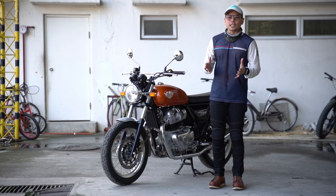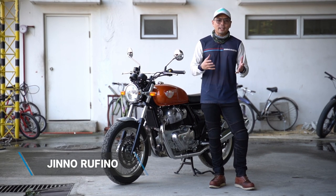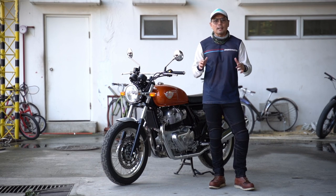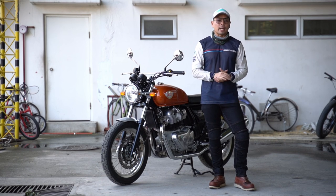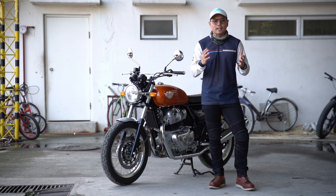The brand Royal Enfield has been around since the beginning of time. Well, at least it kind of feels that way. They've been making MCs since 1901. Now, the more modern-day RE was established in India in 1955, and they've been very successful making the same type of bikes for decades.